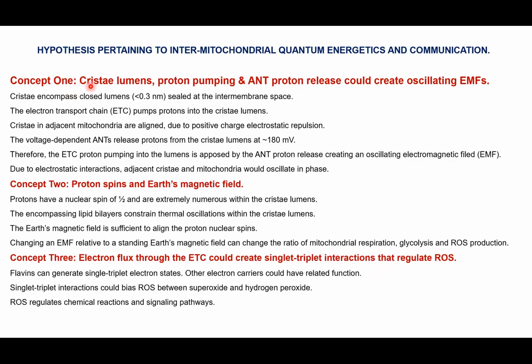So basically, our thinking, and again, these are hypotheses we've been working on for maybe 20 years, is that the cristae encompass a very closed volume, less than 0.3 nanometers. And this is sealed in an intermembrane space. The electron transport chain pumps protons into the cristae lumen. The cristae in adjacent mitochondria are aligned, and we believe that's due to positive charge electrostatic repulsion. The voltage-dependent ANT releases the protons at about 180 millivolts. Therefore, the electron transport chain and the ANT are creating an oscillating system which could generate an oscillating electromagnetic field. And due to the electrostatic interactions, adjacent cristae, and therefore adjacent mitochondria, and therefore adjacent organs, might in fact be oscillating in phase.